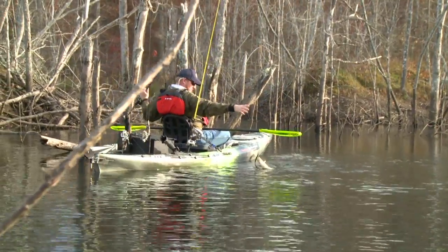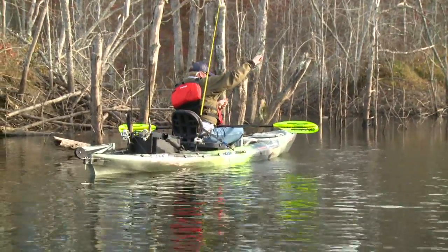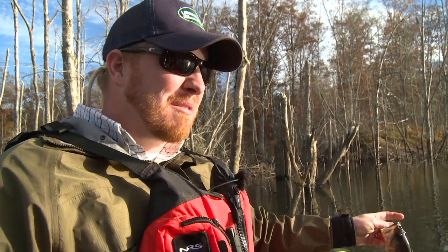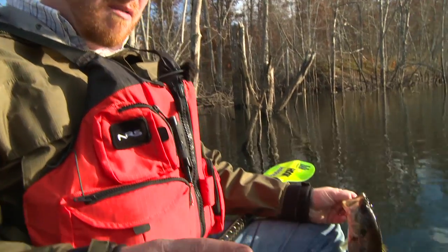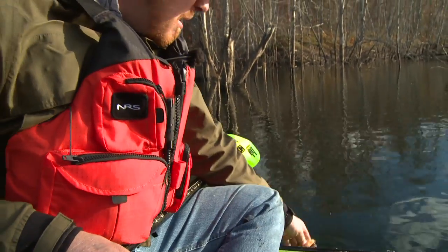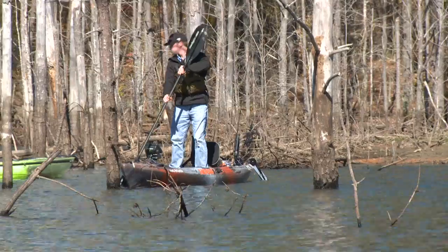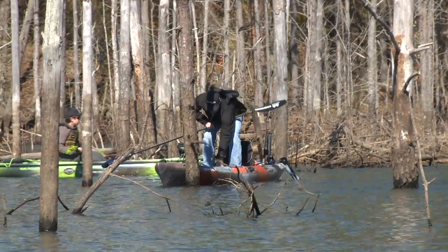So I just pulled this little bass out of this area right here. And one of the attributes to fishing in a kayak that I'm experiencing for the first time is, I fished in an aluminum Triton boat for years, and with that Triton boat, I'm always banging on sticks and my boat's clanging and making lots of noise and creating lots of vibrations in the water. And this boat, I don't know if it's the way that it's made or what, but it's so much more stealthy. And if you look at the water that we're on, you can't get through there in a big boat.